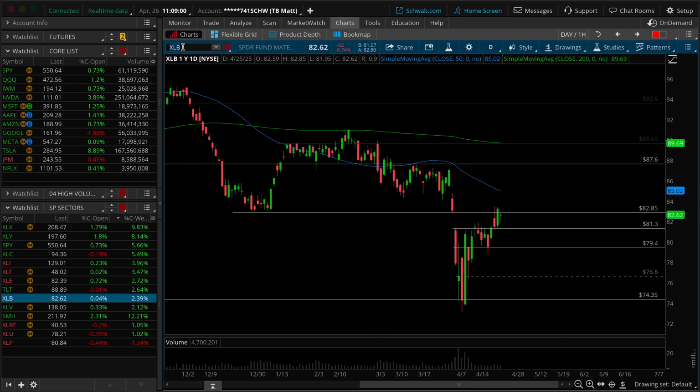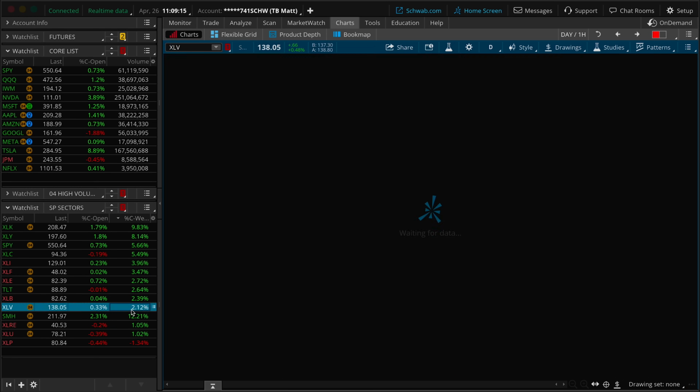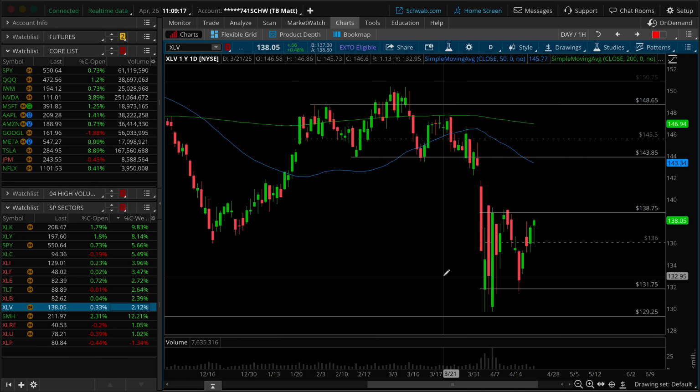Let's take a look at the XHB, though, because as we know, homebuilders are probably still lagging. Yeah, still offering that lower high here. Cyclical side of the economy not really coming back yet, or at least in terms of price action, it's not. So I'd still be somewhat on edge about that, continuing to monitor the XHB.